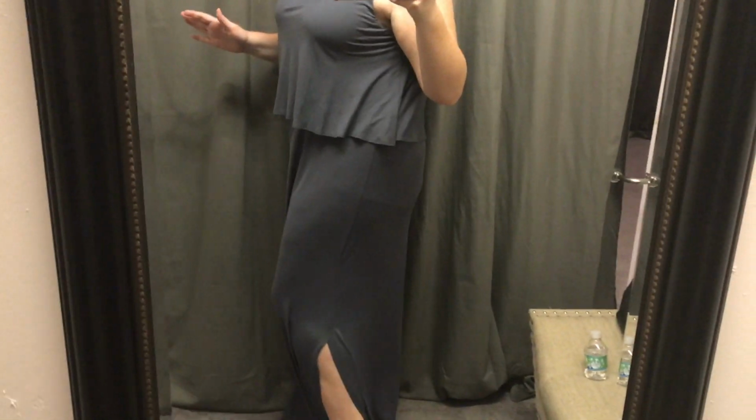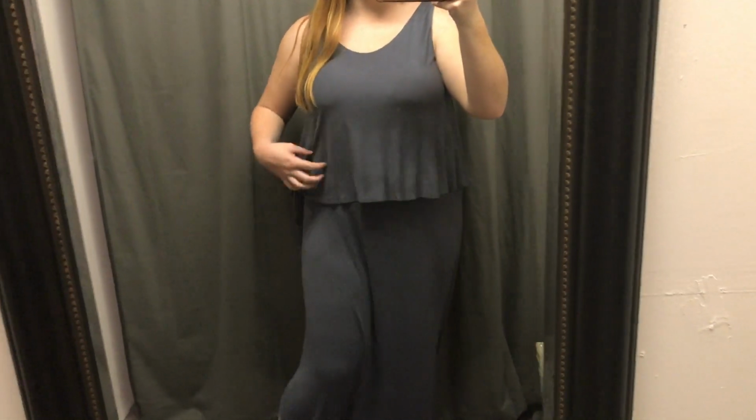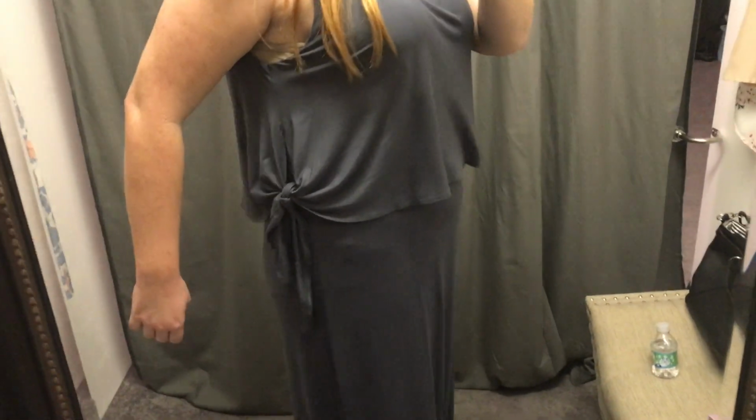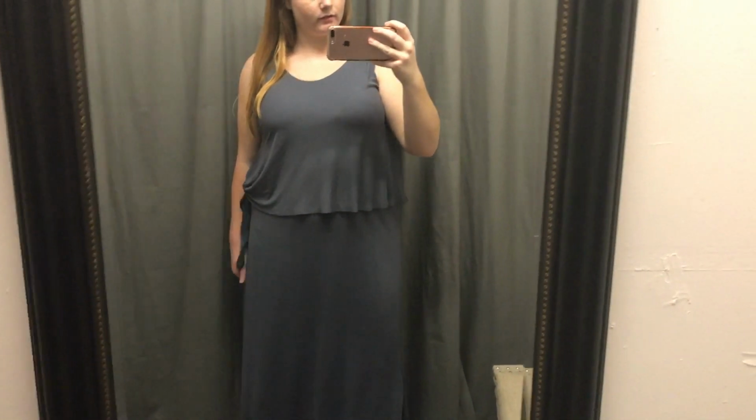I found it to be a little too boxy, like it didn't show my figure at all, but it's good for easy, comfy days. It really looks like you tied a t-shirt over your dress, but I do like that little knot at the side. I think that's pretty cool. This is good for easy, comfortable, relaxed days.